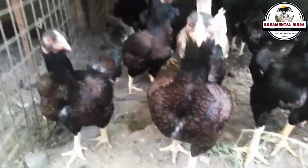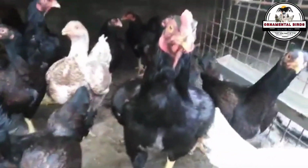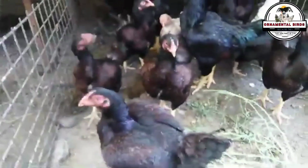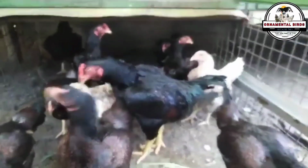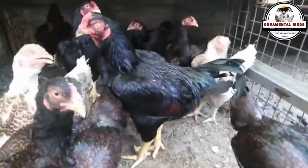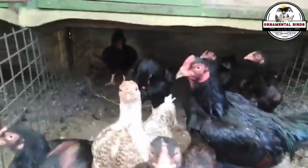The pea comb and small wattles are adaptations that minimize the risk of frostbite in cold climates. The beak is short, strong and curved, and yellow in color. Their eyes are reddish-orange. Furthermore, the legs are short, thick and strong, and bright yellow. The skin beneath the plumage is yellow. Cornish roosters are heavy birds, with an average weight of between 9.9 and 12.1 pounds, 4.5 to 5.5 kilograms. Hens are also robust, weighing between 7.7 and 9.9 pounds, 3.5 to 4.5 kilograms.